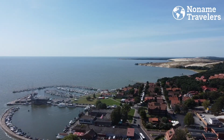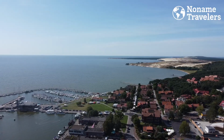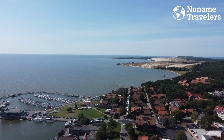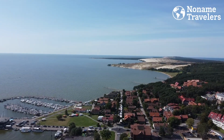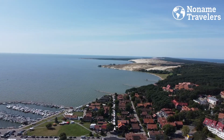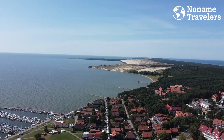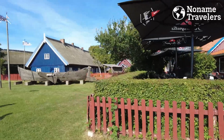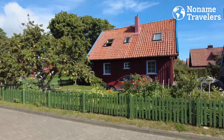One of the most iconic highlights here is the Parnidis Dune, part of the largest drifting sand dunes in Europe. A landscape so extraordinary that the entire Curonian Spit is listed as a UNESCO World Heritage Site. With golden sands, peaceful nature, and views you won't find anywhere else, Nida is truly a gem of Northern Europe. Let's explore it together. Once we arrived and settled in, we couldn't wait to get out and explore Nida.